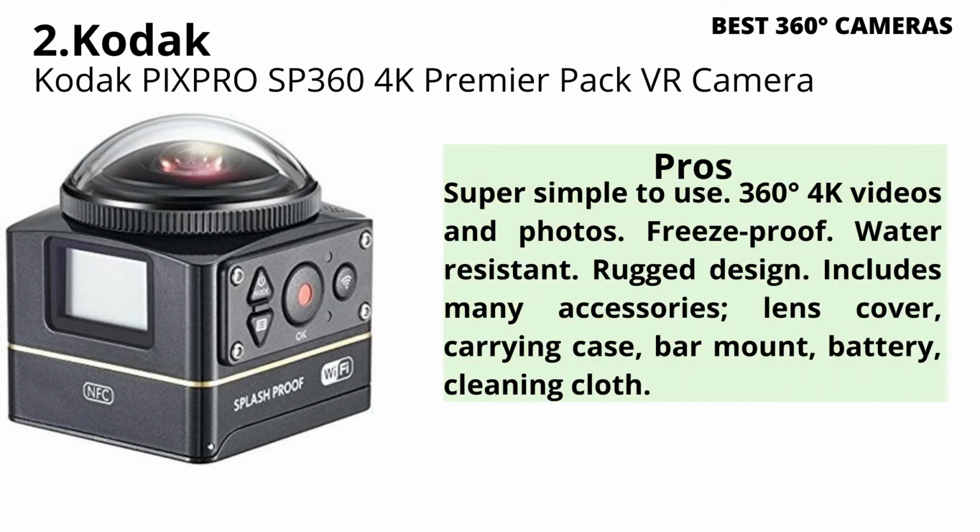Pros: super simple to use. 360 degrees 4K videos and photos. Freeze-proof. Water-resistant. Rugged design. Includes many accessories: lens cover, carrying case, bar mount, battery, cleaning cloth.